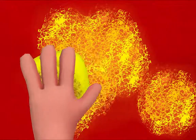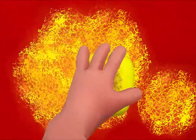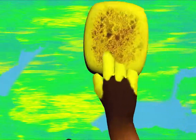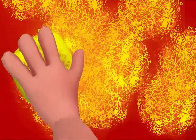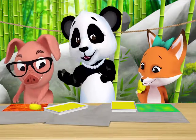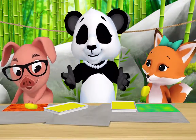Oh, look. My paper is turning orange. Because red and yellow make orange. My paper is turning green. That's right. Look how smooth it looks. I'm tapping my sponge. It looks rough, like rocks. Smooth and rough are textures. Say it after me. Textures. Textures.